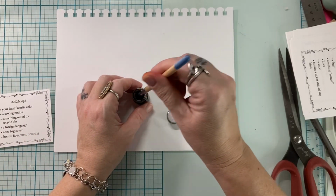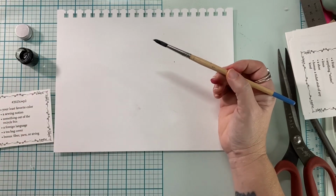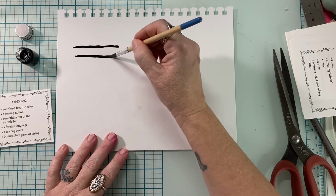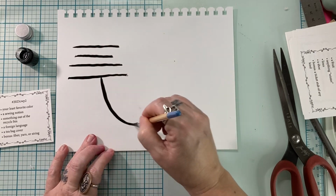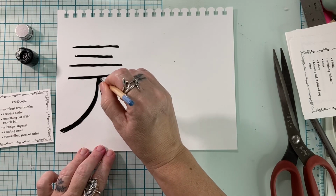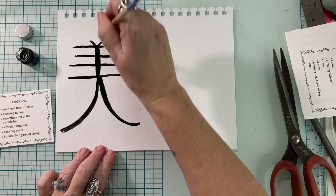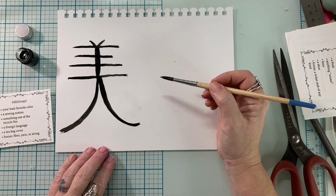And what I'm using here, just jumping straight in, you guys, I am using this black calligraphy ink. It's from Daiso. It's a Japanese ink, and I got it for about $5 on Amazon, and I love it. I use it all the time. I looked up the Japanese word for art, and that is what I'm kind of drawing out here with the calligraphy ink.